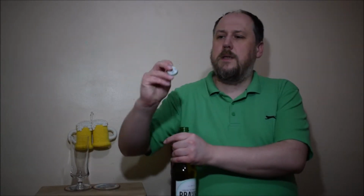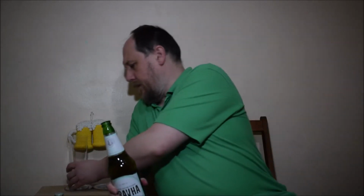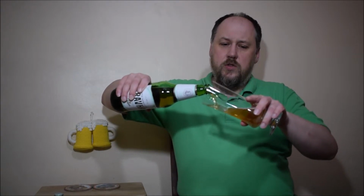Nice Pilsner aroma. Here's a cup. It is a little bit lighter, it's not very strong, but it's there. A little bit of maltiness. Well, so far so good, but definitely this aroma is quite faint. But it's there, and you can definitely smell nice Saaz hops. Yeah, let's have a try.